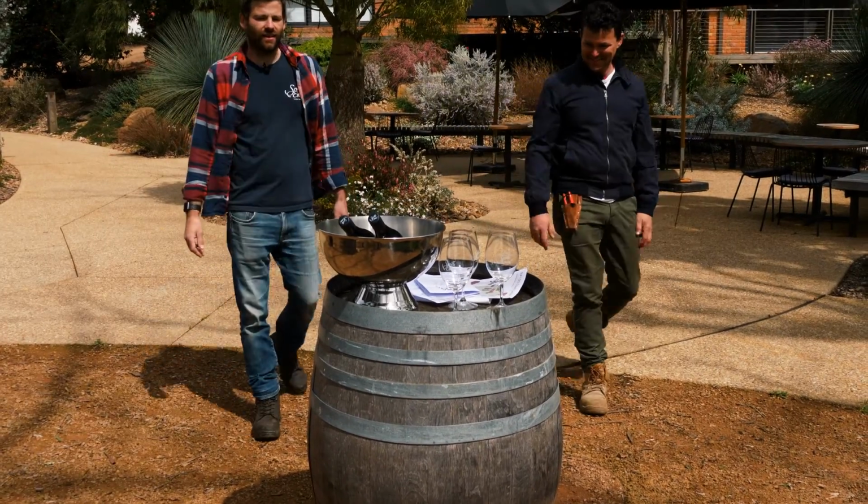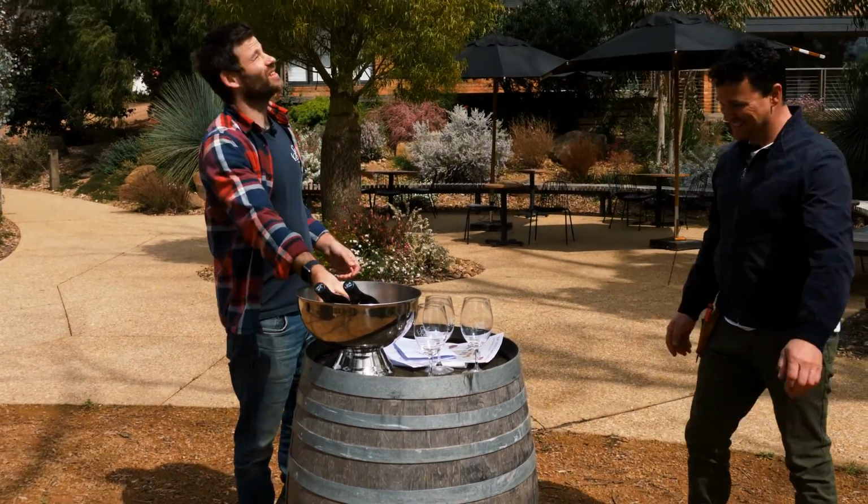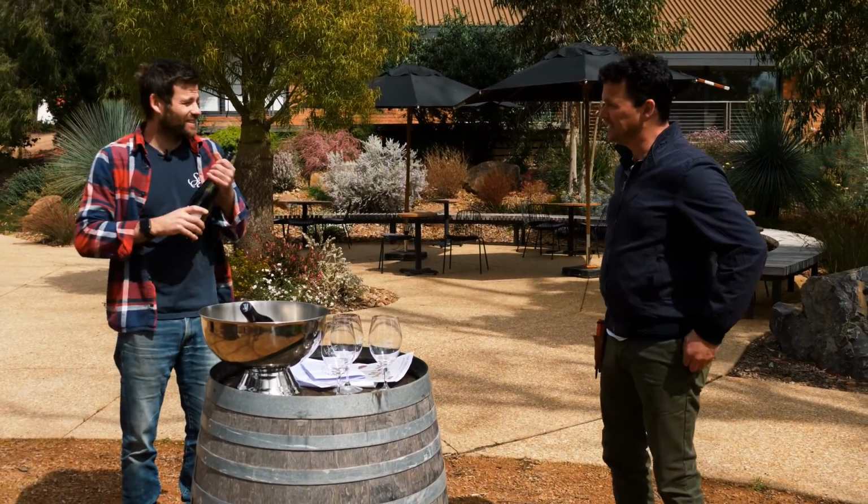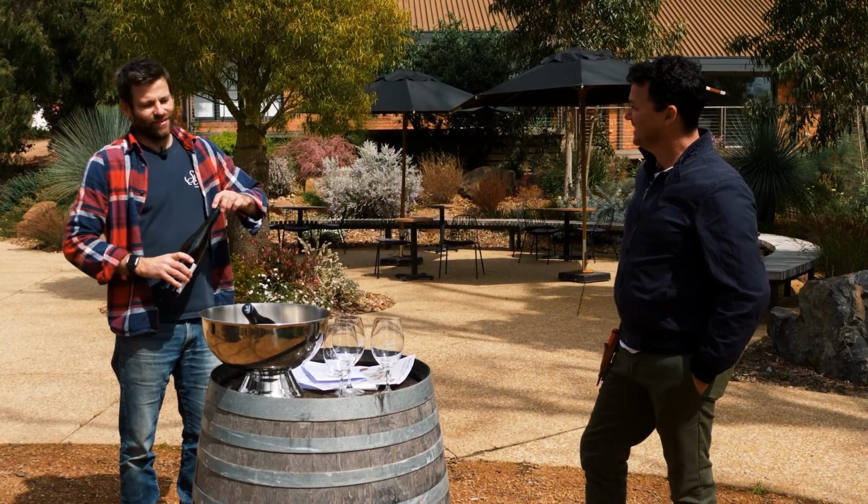So, some Riesling. I love it, love it. Let's do it. And the sun's just come out, which is stunning. Absolutely perfect. What a day. And what a view. Fantastic.